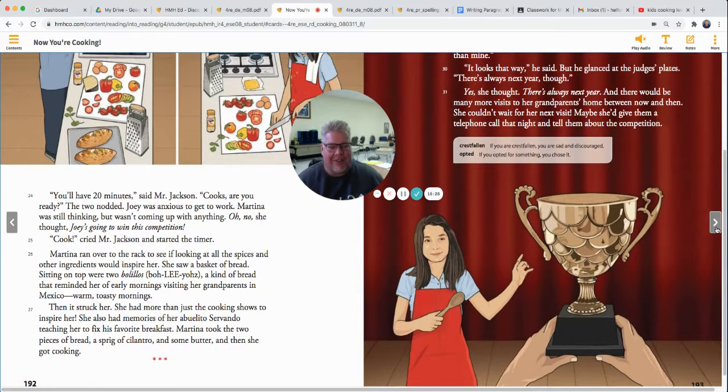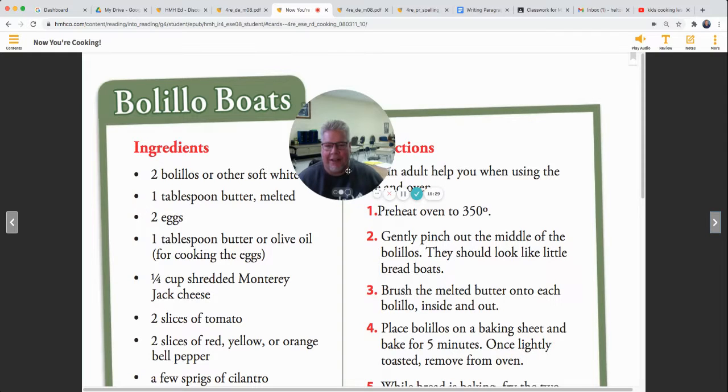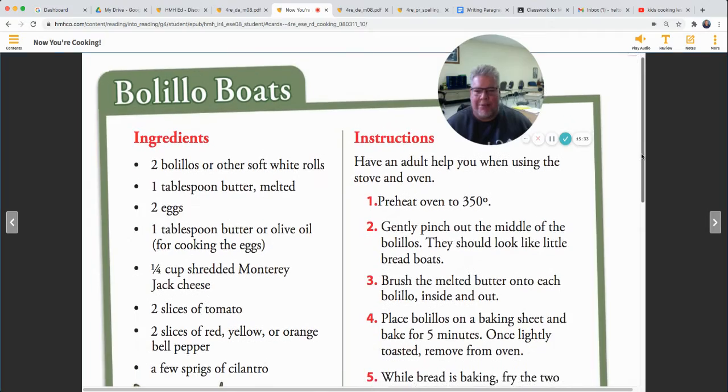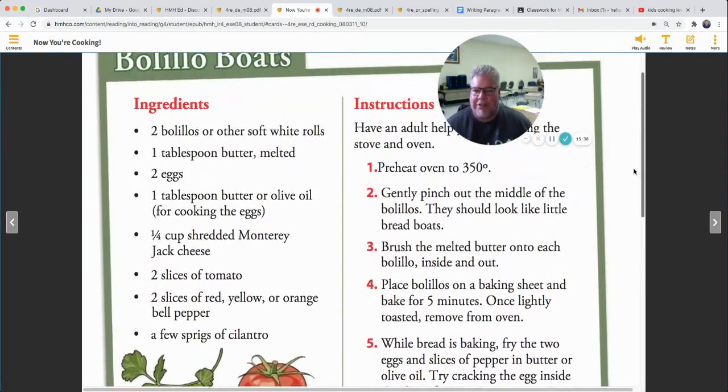When I saw that, I thought she had won, didn't you? What did you think about that story? I liked it. Oh, look, we've got some bolillo boats like she made. The recipe. Let's read what's in here. This is what she made for her competition.